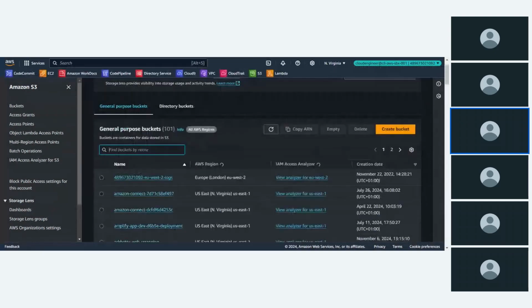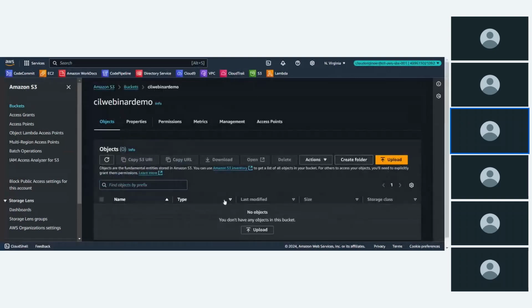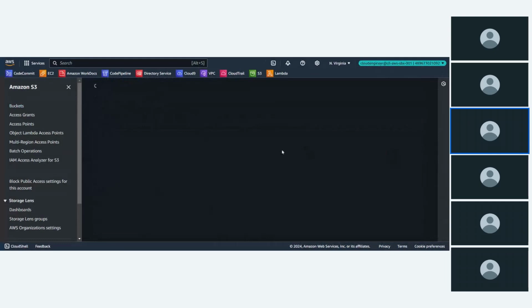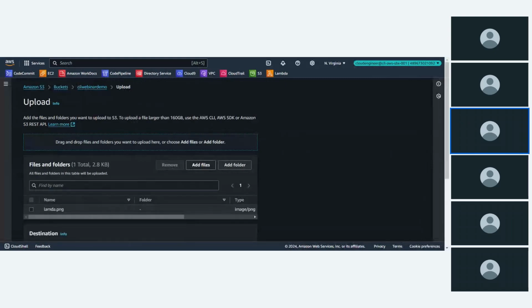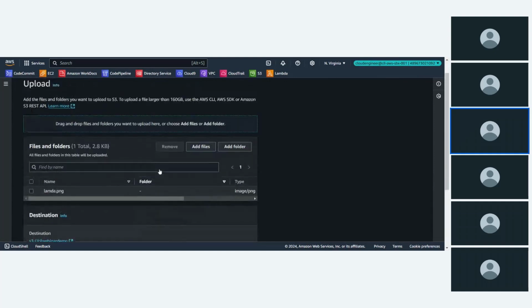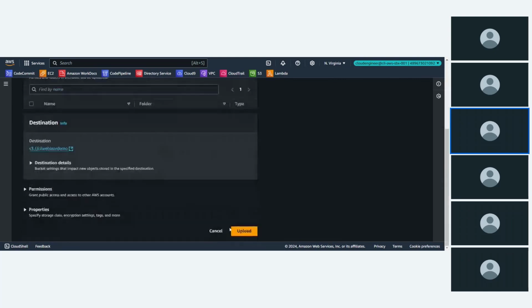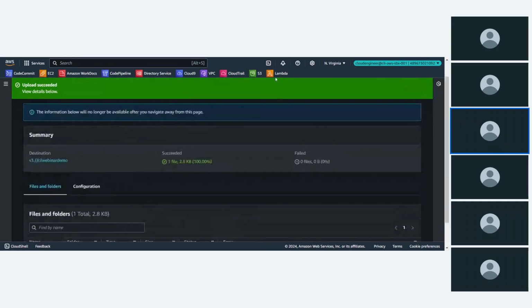So this is the name of our bucket. You can see there's nothing here. Now I'm going to be uploading an image. So I uploaded this image, and I'm going to click on upload, and it has uploaded successfully. So let's go back to our Lambda.